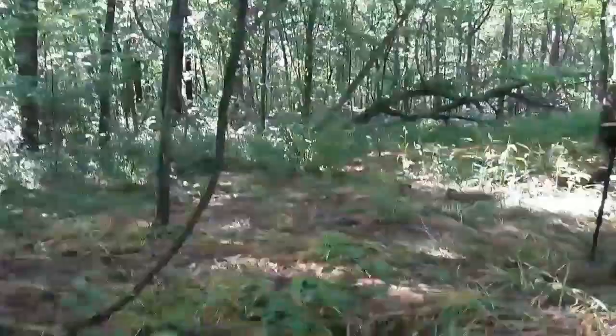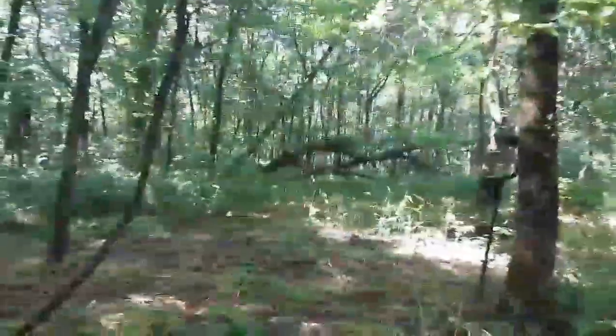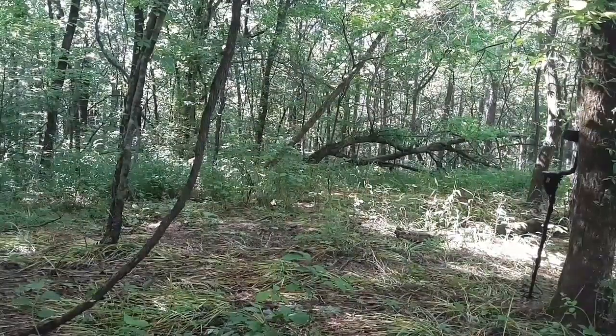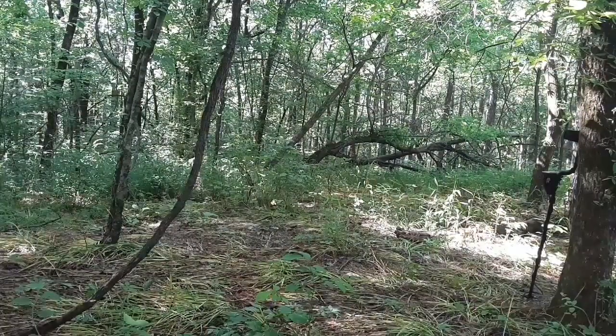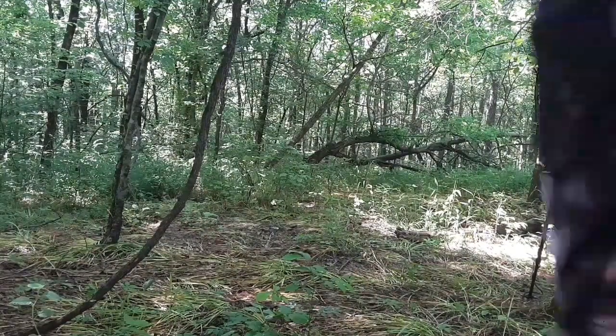All right, y'all. I think I found a home site right here. Hang on, I'll turn you around. Okay. You see all this flattened up area up here? There's a lot of metal in this ground right here. So let's see what we got. I've already found and located one target right over here. And see what I can find.